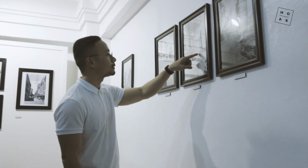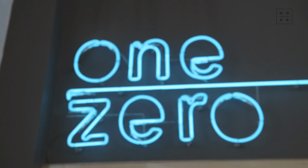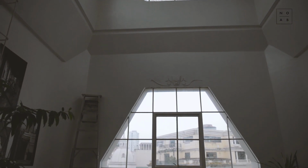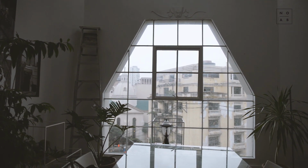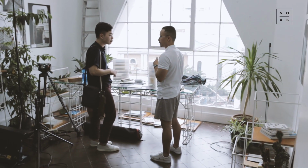I think the younger designers have a lot to take inspiration from here. How Filipino architects before tried to define design then, it's still applicable now. We're still kind of lost in terms of who we really are. This is one place where you can see how we can actually define it.